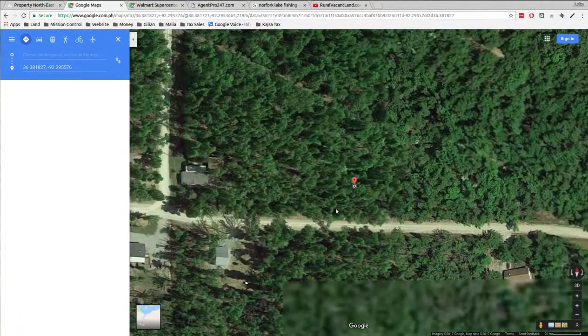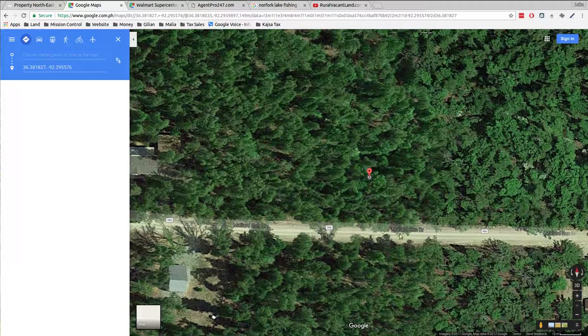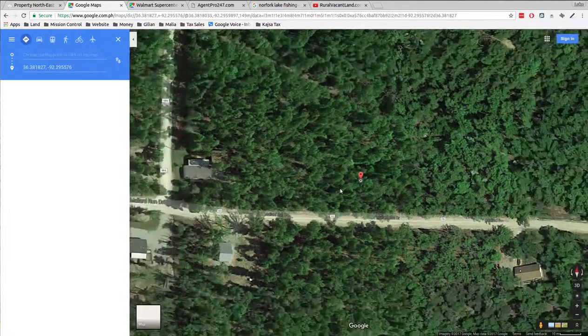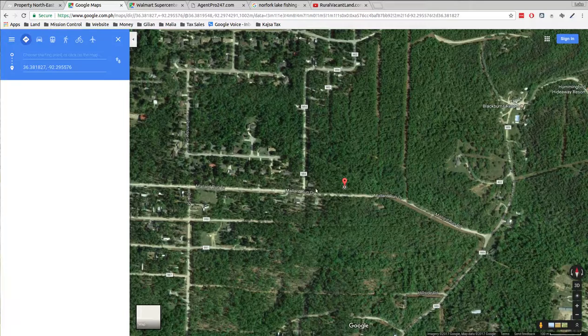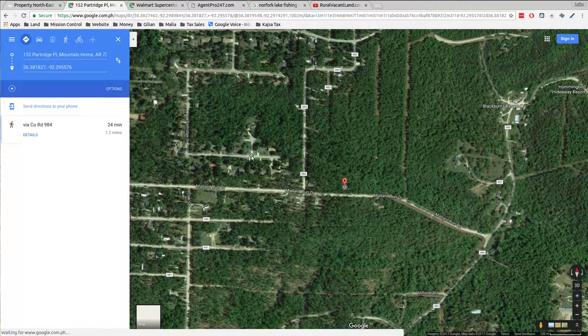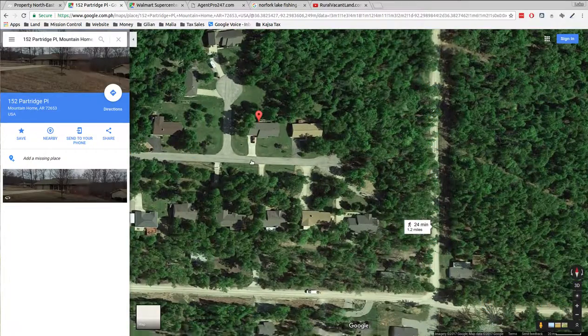You've got trees all over the place. I mean, you're not going to see any of these neighbors because of the trees. You probably don't even hear them because of the trees. And it's off a little road. You drive right into the property and set up shop. If you zoom out a little bit, I think this is one of the nearest roads with street view. Let's see if I can get the street view to work.